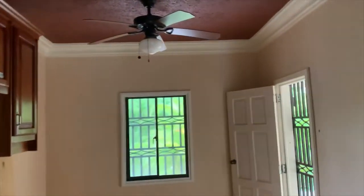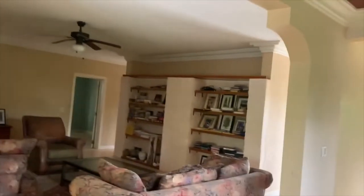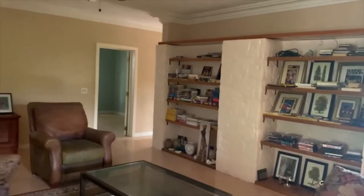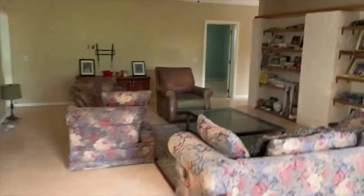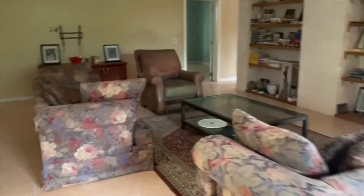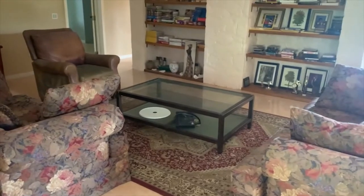Ceiling fans. This is a door and a secure gate to the backyard. And this is my favorite spot right here in the house. This is the library. A big, beautiful library sitting inside of a big and huge, beautiful living room. You can either be reading or the kids can be watching TV. Right here, this is your living room.